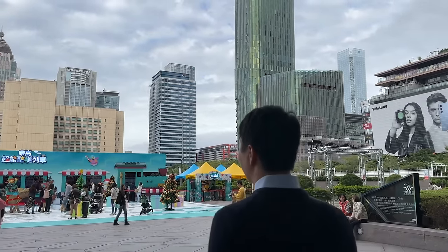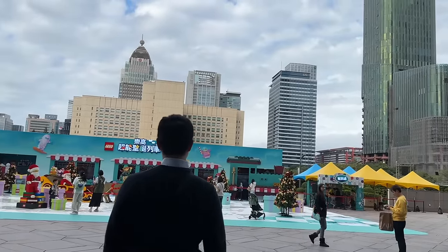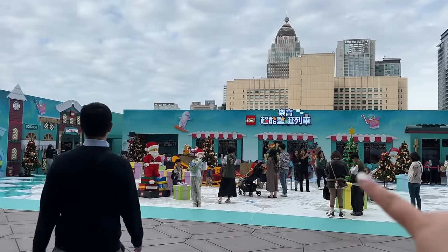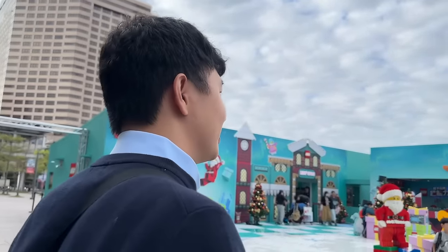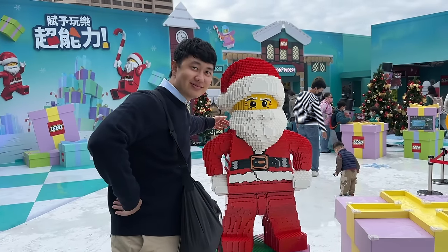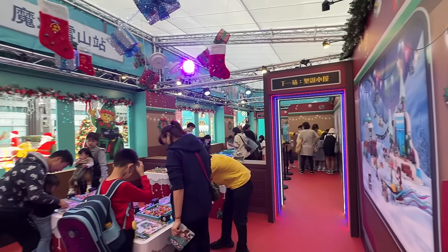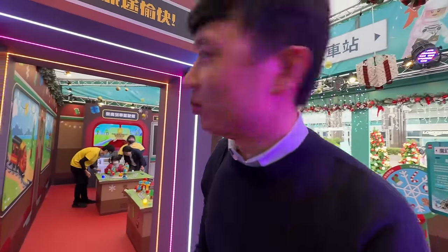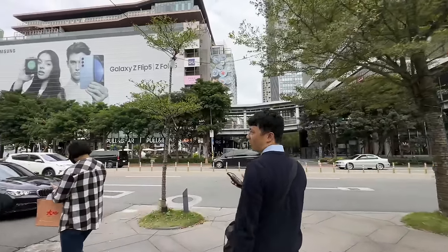We are exiting Taipei 101 and there's some sort of Lego exhibit. Wait, wow, this is so cool. Look, the Santa and the reindeer also made out of Lego. Lego store. Oh, Lego store! Wow! This is the best day for Bird! Friends! Santa Claus! They have this whole area where you can build stuff. Are you gonna build something? No. We don't have time. Bird is routing us to the next destination.